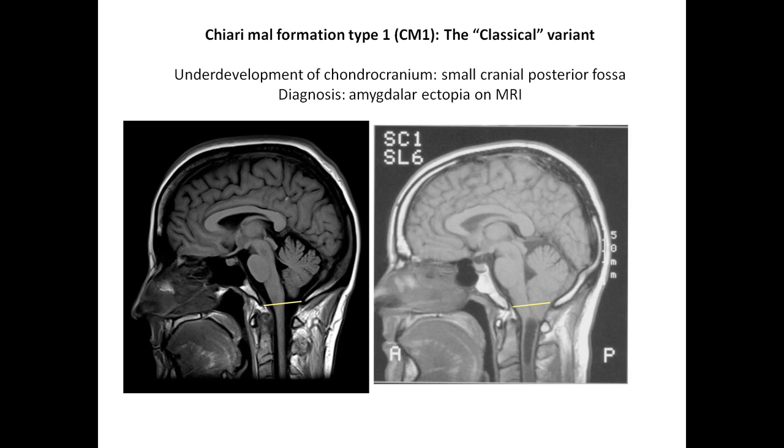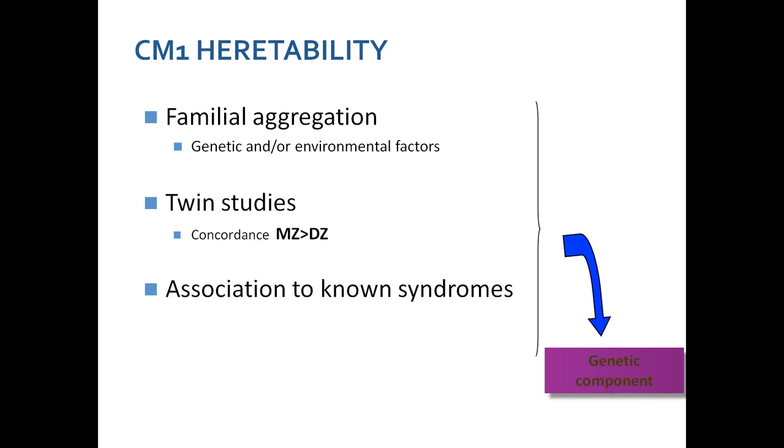What we did was to use the usual operational criteria for diagnosis, so simply the tonsillar ectopia on sagittal MRI, according to the well-known Barkovich criteria. And we assumed, probably wrongly, as we look at this in retrospect, that most cases were caused by an underdeveloped posterior cranial fossa, because this is the mechanistic hypothesis we followed as underlying most cases of Chiari 1 at that point.